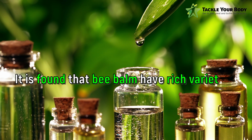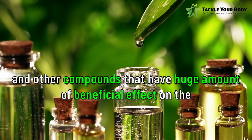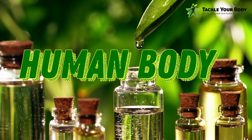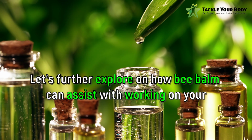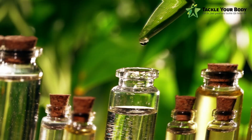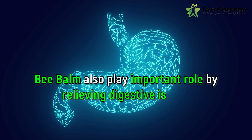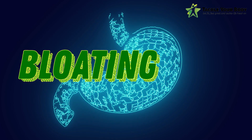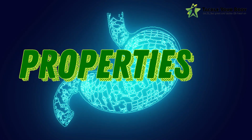It is found that Bee Balm has a rich variety of essential oils, flavonoids, and other compounds that have a huge amount of beneficial effect on the human body. Let's further explore how Bee Balm can assist with improving your well-being and health. Acting as a digestive aid, Bee Balm also plays an important role by relieving digestive issues like bloating, gas, and cramping because of its antispasmodic and carminative properties.